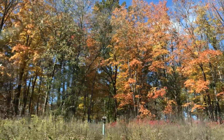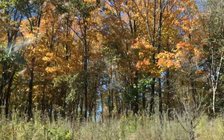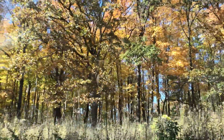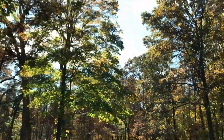This area in particular, I think, has a lot of maples. Maples are one of those trees that provide a really noticeable pop of color that some of the more muted native trees don't always showcase, like oaks.